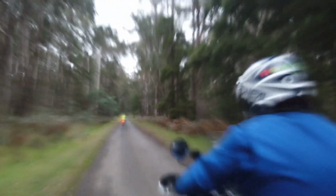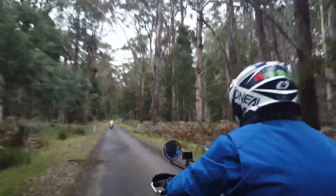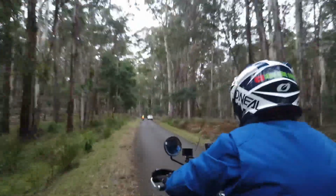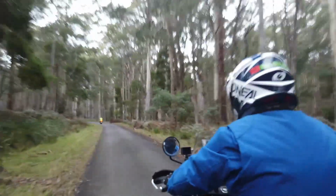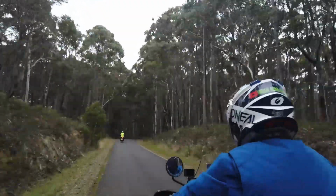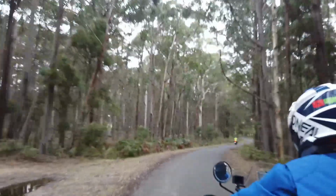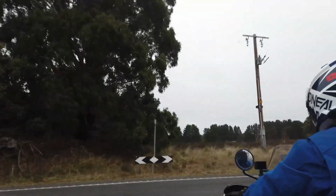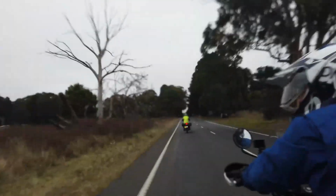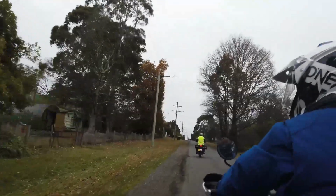Our next destination will be an abandoned school and the centre of the universe. Now I'm just about to ride past the school on the left, but we'll come back to it with the drone.